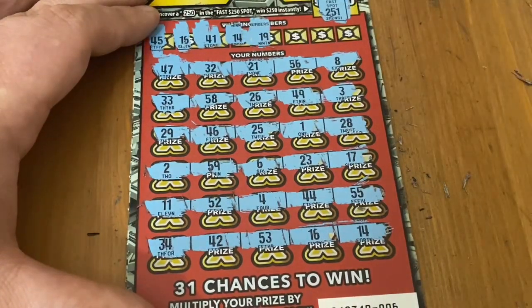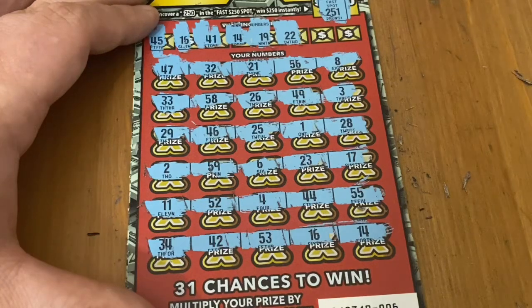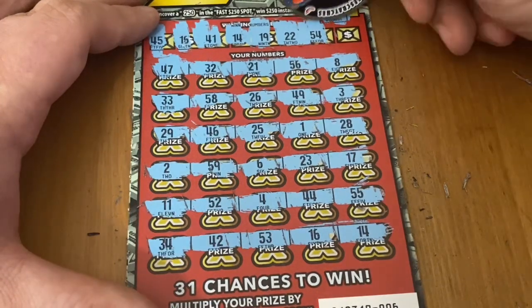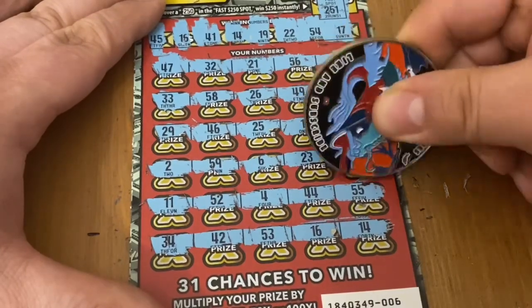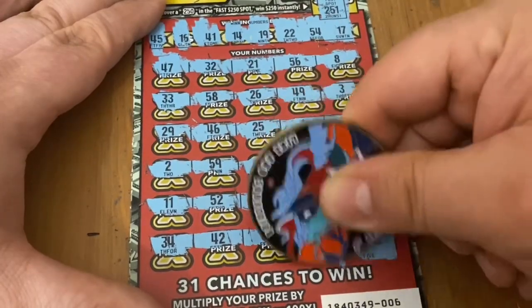Two matches. 19. Let's see if we add any more. Not see 19. Double deuce. Don't see it. About 54. No match on 54. And last chance to add on is the number 17. We got that one too. We got three matches. All right, we'll try the 17 first. 5, 14, 5, 16, 10.